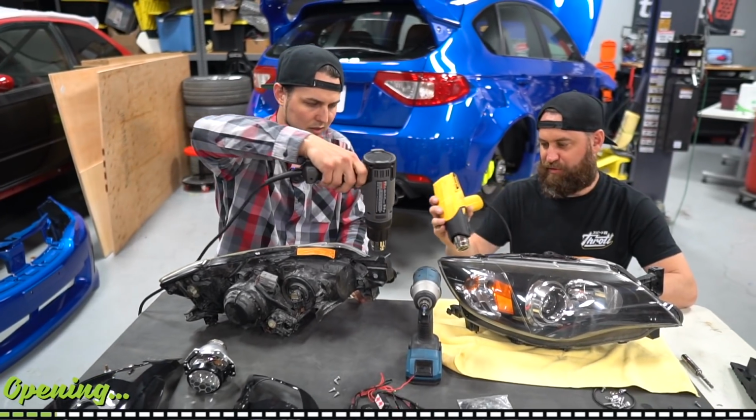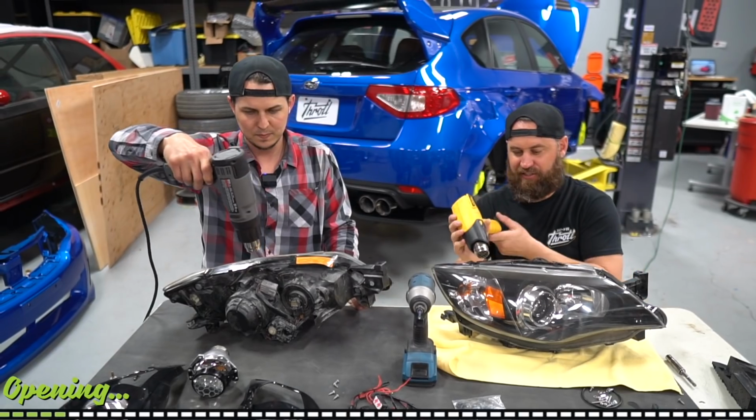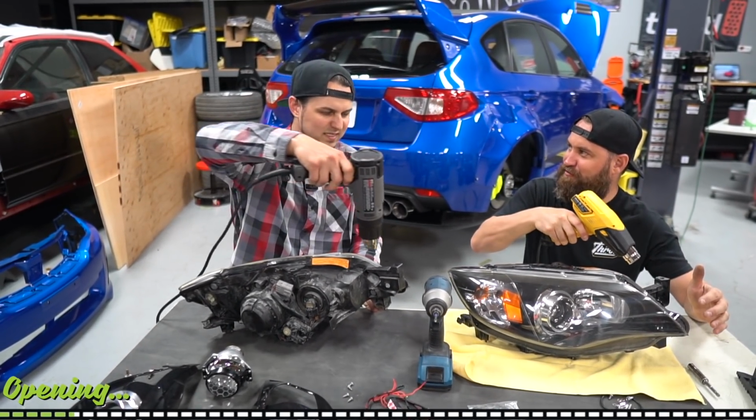So I've done this both ways. I've done the oven trick and I've done the heat gun trick. The oven trick is definitely easier. I feel like there's more risk in the oven trick because if you overdo it.